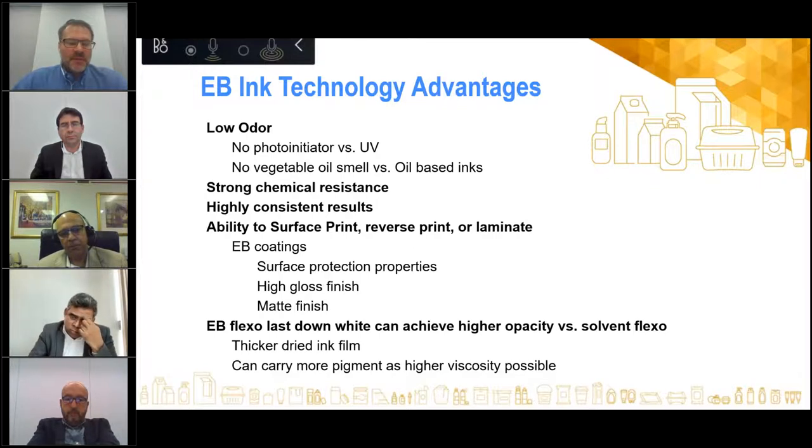EB inks provide the opportunity to surface print, reverse print, or even laminate. The use of various EB coatings can provide opportunities for lightweighting in packaging. Additionally, alternate matte or texture coatings can provide brand owners an opportunity to differentiate their package or enhance interaction with customers. For reverse print applications, it's worth noting that the opacity of Elastane EB flexo white is greater than a comparable solvent flexo white. As you may recall from an earlier slide, the EB flexo white has higher solids and can also carry more pigment during application.